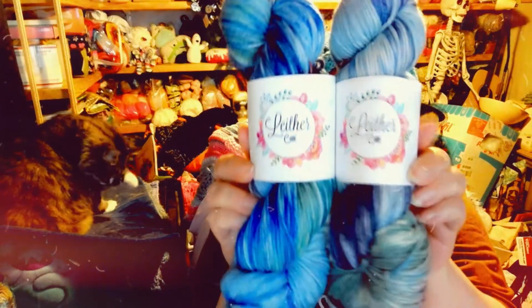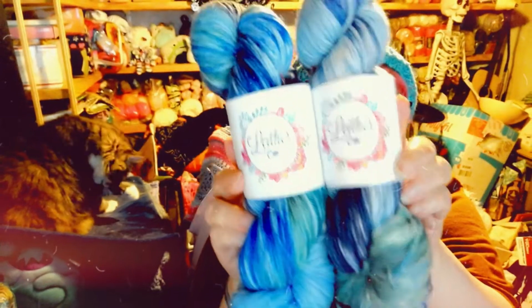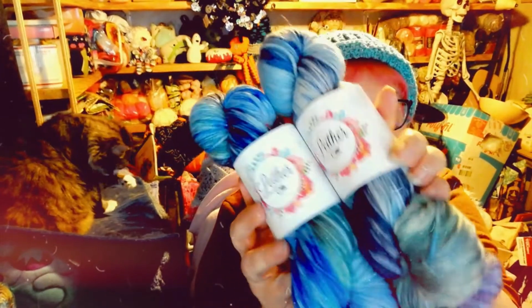So here is the yarn. It's 100% superwash. There are 218 yards or 100 grams. And it's called Polar Bear Worsted. And here they are. They are gorgeous. Absolutely gorgeous. I'll slide one of the labels off.